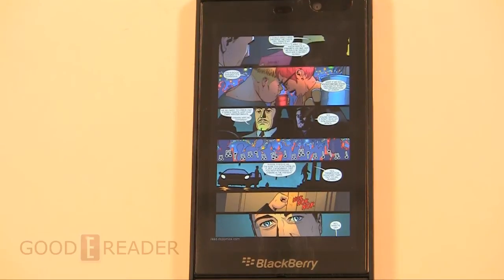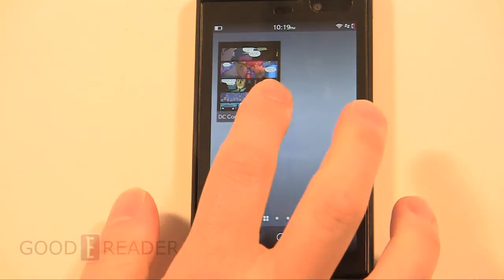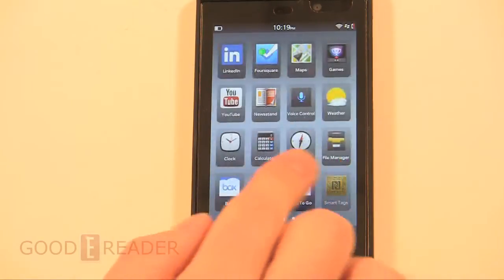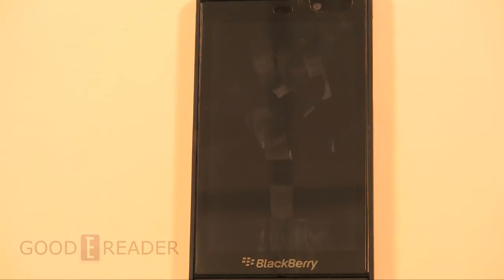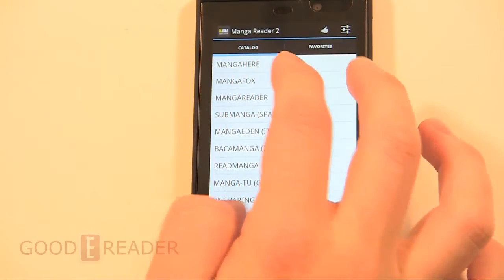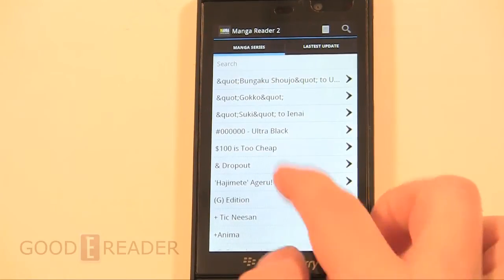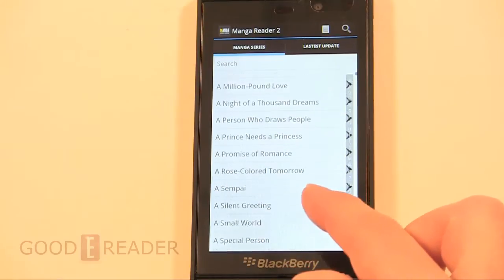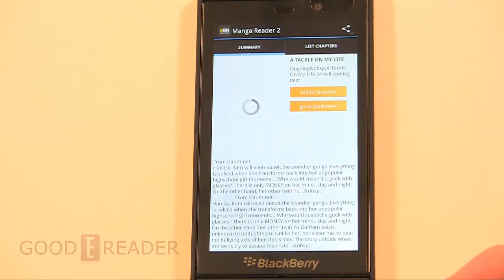Okay, so we've looked at a lot of comic book apps. Well, if you're not into comic books, a large segment of the population is into manga. So we've included two great manga apps here. Manga Reader 2 seems to be the most popular one on Goody Reader, so let's take a look at that first. So this is the main sort of interface. You can choose what website that you want to go to and what series that you want to get. You can see that there's really no shortage of manga here.